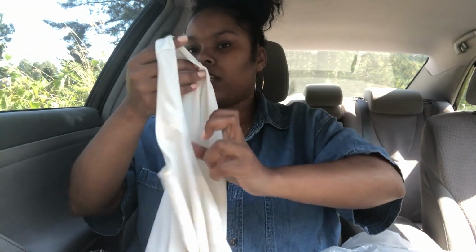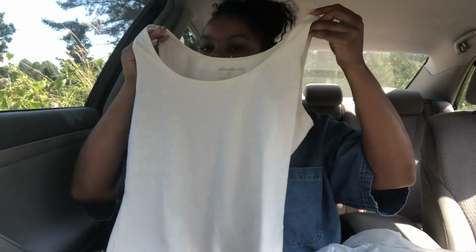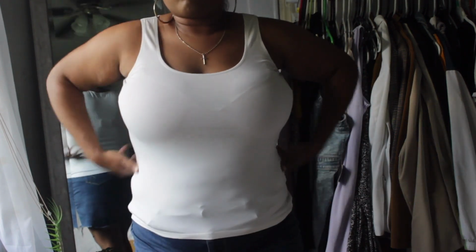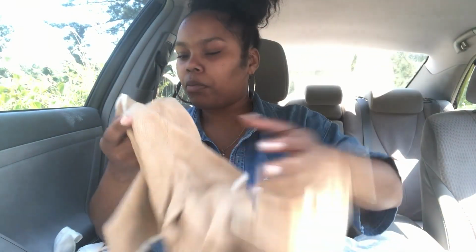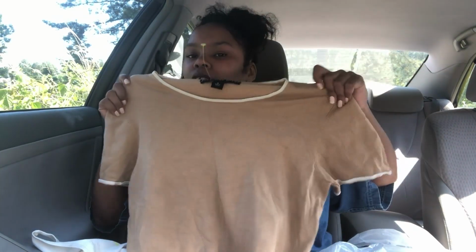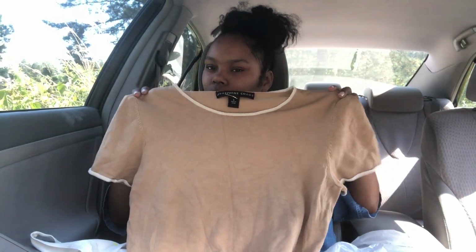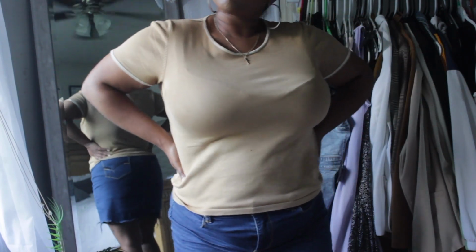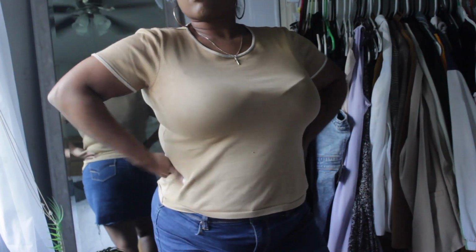And then I just got some basics. I got this little basic tank right here, just a basic tank. It's a white cream color. And then I got this top here, because I thought this would be cute. It kind of reminded me of the 70s a little bit, with the color block and the colors. I just thought it would be cute with some high-waisted denim shorts this summer, or even a denim skirt.